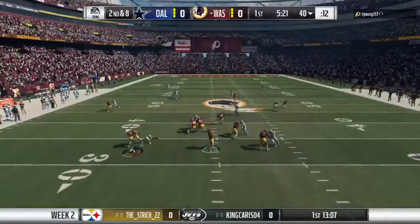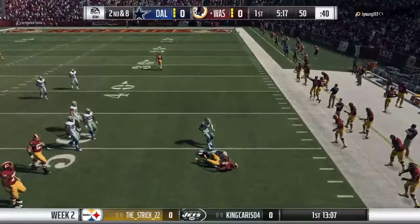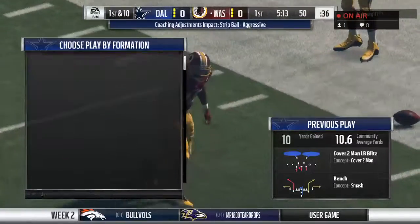Now Peterman on second down. Completes it right side to Dodson. Give him 10 yards on that one, and that'll earn him a fresh set of downs.